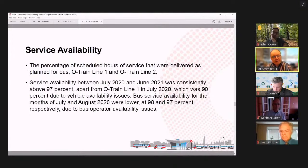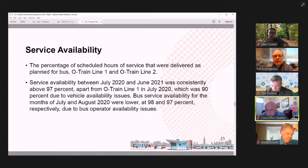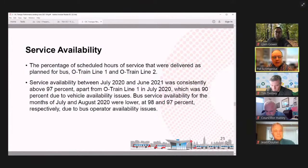Now we're moving to the next category, service availability. This is the percentage of scheduled hours for service that were delivered as planned for bus and O-Train. We'll show you some numbers that don't include O-Train Line 2 after it closed for reconstruction. We'll show you that service availability was consistently above 97%, apart from one bad month on O-Train Line 1, which we've talked about at length in previous meetings. What you're seeing here is the echo of what Troy briefed you on in previous months, coming back and showing up in the semi-annual review. We also, as we talked about at the time, had some bus operator shortages in July and August a year ago, 2020, and we saw some lower numbers then. But let's move on and look at the graphs.